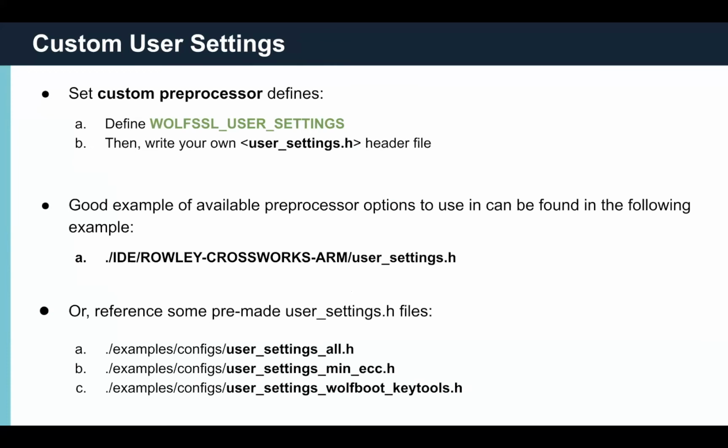And one thing that we know is a common thing for users to have a need to do is to define and customize the wolfSSL library with some custom preprocessor defines. Not everyone is using the configure script, and not all of our defines are exposed through the configure script.